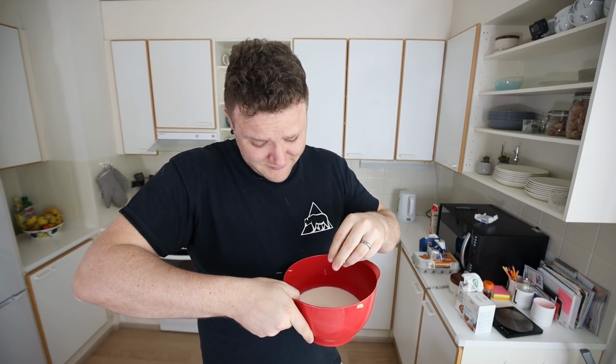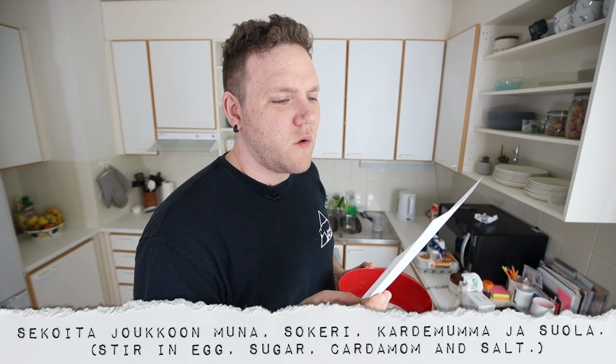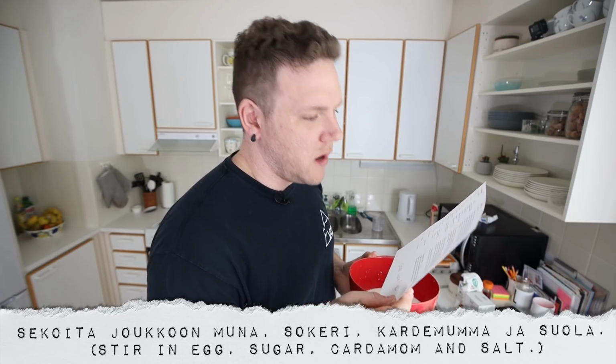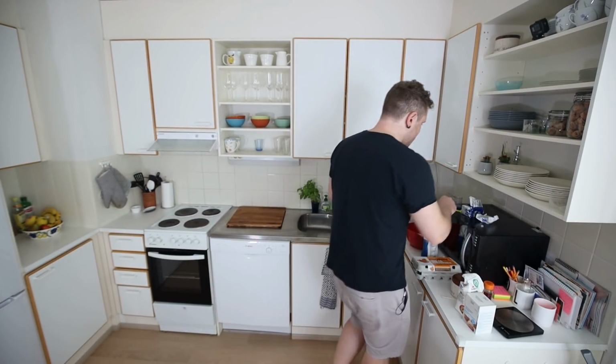But just thinking, if I assume we're making kanelipulla, I think it's called, cinnamon buns, then I think we could just make the mixture in this bowl. Here literally goes nothing. Oh god, the smells. Sekoita joukkoon muna, sokeria, kardamumma ja suola. So I'm gonna put the rest of the ingredients in here too. 1.5 TL of sugar, salt.